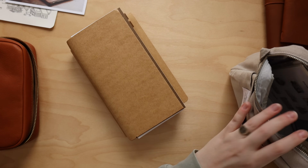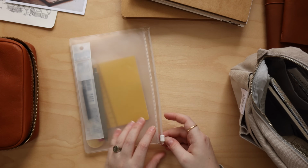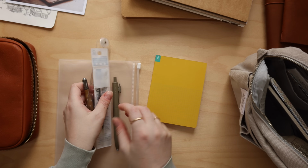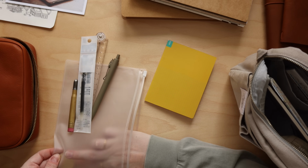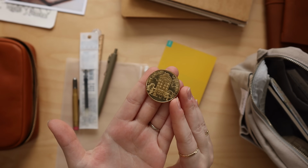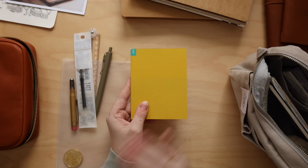And then the final thing that I kept in here was this clear pouch. This is from Muji. And in here, I have my journaling supplies. So the things that I was writing with, which you can see here. And I have my bullet journal. And then I also put in here, because I didn't want to lose it, a coin that I got from one of the houses that we visited in Barcelona. So I collected this coin. I didn't want to lose it in the bag, so I just put it in this zip pouch to make sure it was safe. But this was intended to really just hold my journaling supplies.